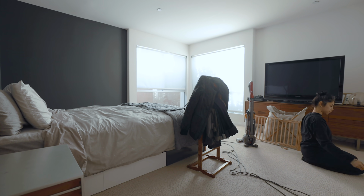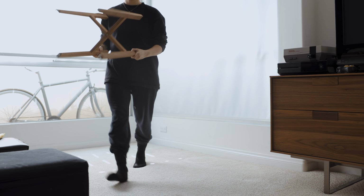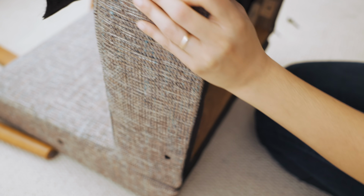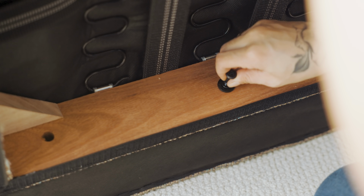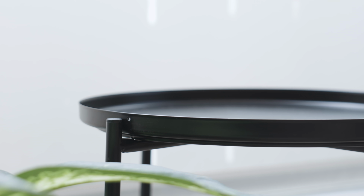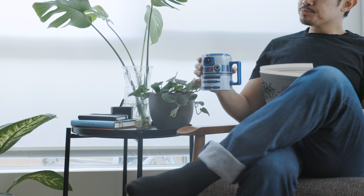Once our bedroom was cleared of clutter, we began transforming this open space into a cozy corner for us to relax in. We ordered this mid-century style chair, which was a little challenging to assemble, but was absolutely worth it when completed. Then we added a black side table next to it to hold books we're currently reading and for our coffee in the morning.